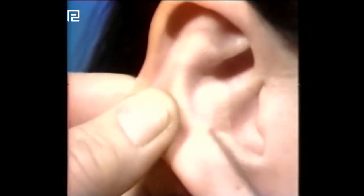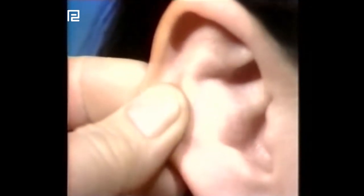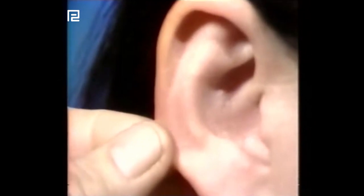Once a reaction has been detected, the doctor uses his or her middle finger to push that part of the ear from the back, and then observes carefully the type and location of the reaction. He or she also needs to check corresponding points on the other ear for comparison.